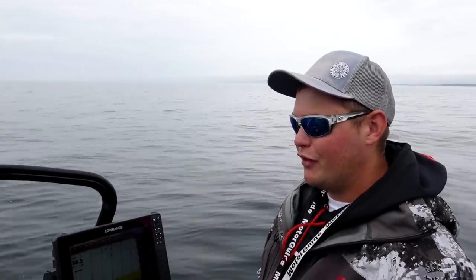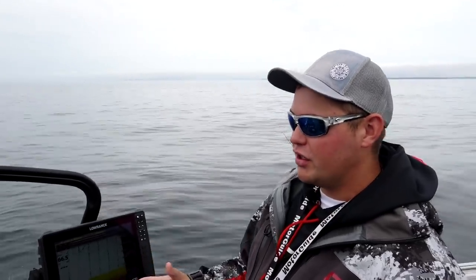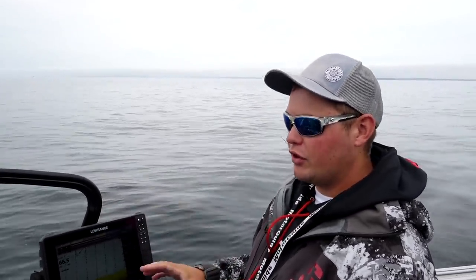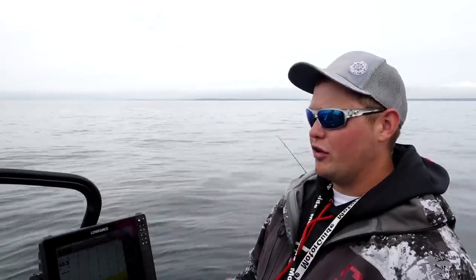You know, if you've watched Fishing 411 before, you've seen a lot of graphs on the console of our boats. We have a lot of Lowrance units sitting here, and the reason for that is for situations like this. It just makes it a lot easier when they're networked together, all talking together. So what I'm doing is I'm looking for these lake trout, and I'm cruising around here trying to find specific fish on specific structure.